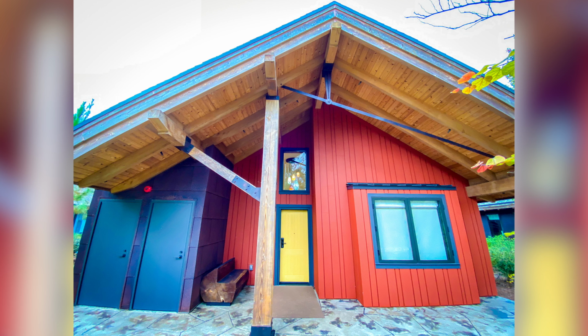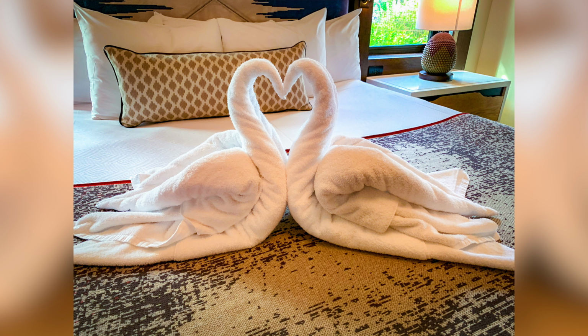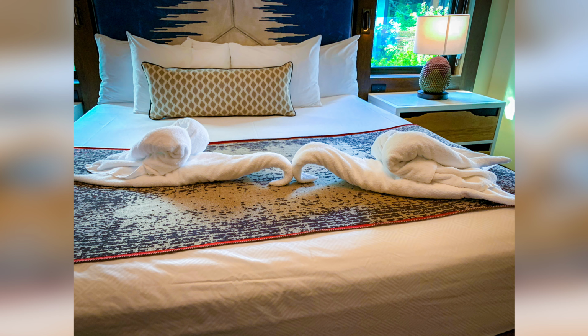We were very pleasantly surprised that this room was ready early because it is a larger cabin, and so we knew it would take time to clean, but we got in earlier than 4 o'clock, which was awesome because we only have a couple nights here. We went inside and just kind of oohed and awed over the entire cabin. This place is beautiful. And they even put some swan towel art in there, which was cute at first until we moved it a little bit and then it wasn't cute anymore. But we just started cracking up because apparently they're very sensitive.